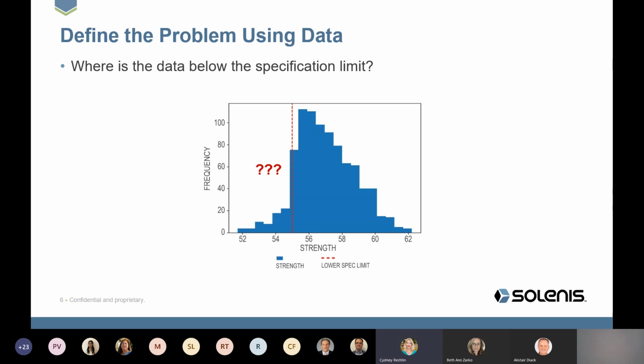So what if you tell me you're having a strength issue, and if I plot a histogram, which we'll talk about in a second, this is what it looks like. Where is the data supporting all of the reels that you couldn't sell below the spec limit? Maybe they were downgraded and recorded as a different grade in the database. Maybe you can think of another common issue with missing lab data below a specification limit in manufacturing operations.